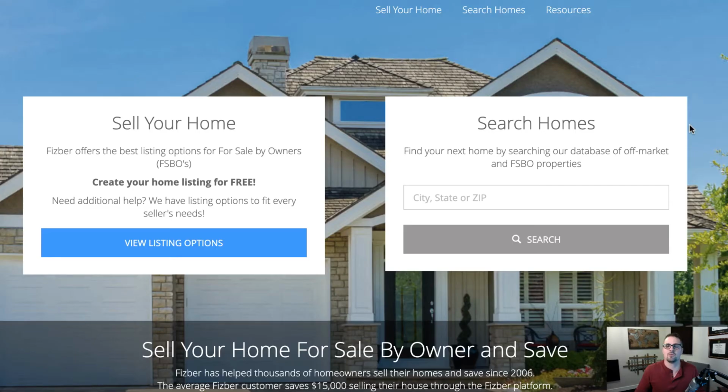And if you're using this website to try to find deals, you can, as it says here, find your next home by searching our database of off-market and for sale by owner properties. So that right there kind of gets my attention just because these are properties that I'm not normally going to see in the regular course of just looking on my local MLS website. If I come here, I'm going to see things that probably won't show up on those mainstream avenues where everybody else is looking.